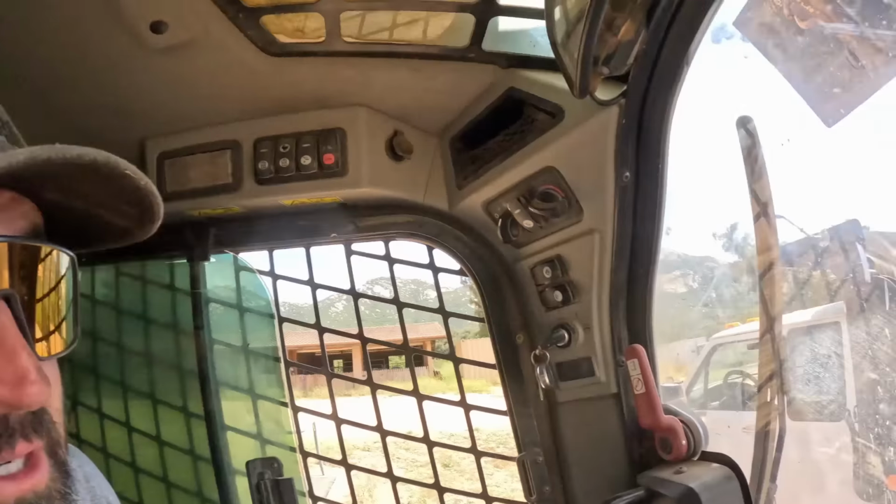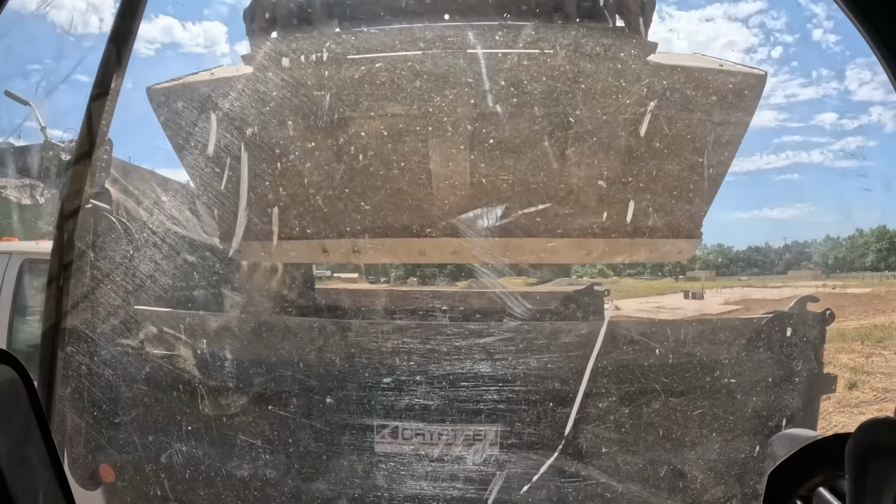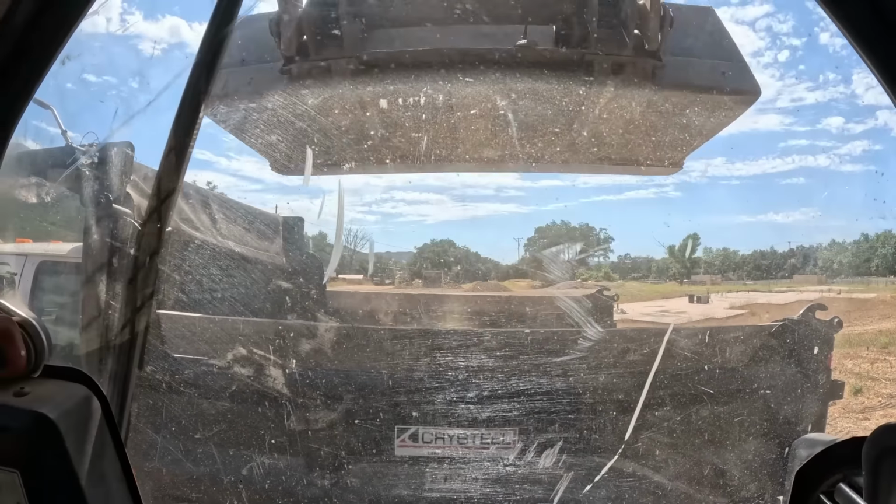So apparently this is the place where chains go to die. Just found another one in the dirt. We're gonna go ahead and just set it back here for now. Run over and grab another scoop of DG to put in that little low spot over there.